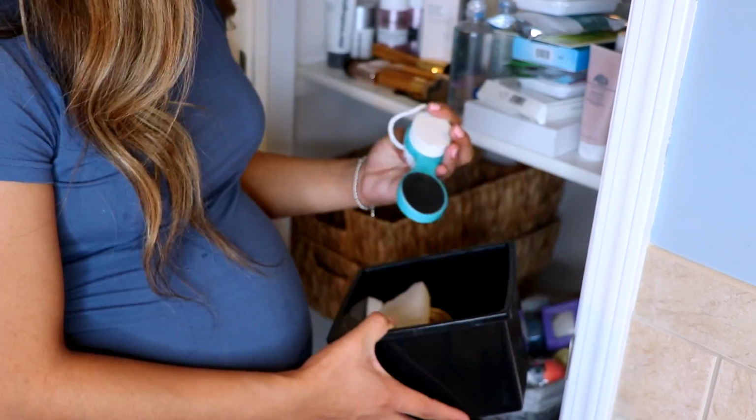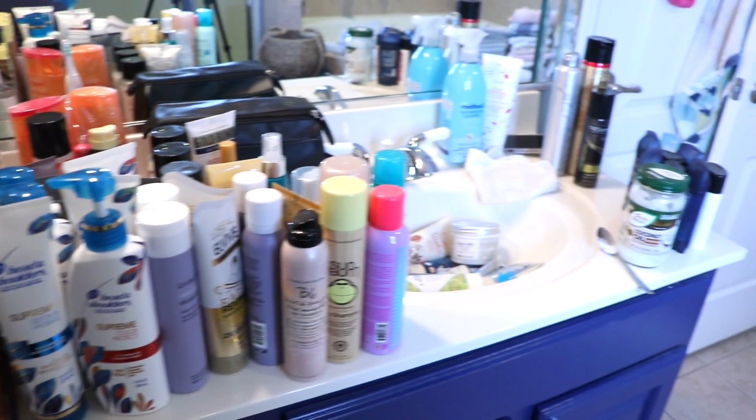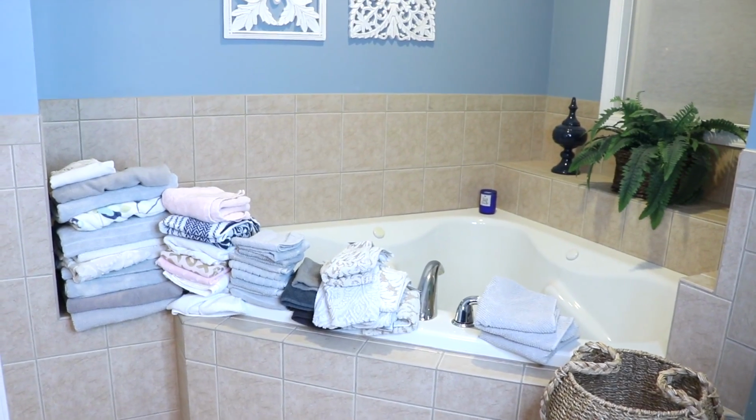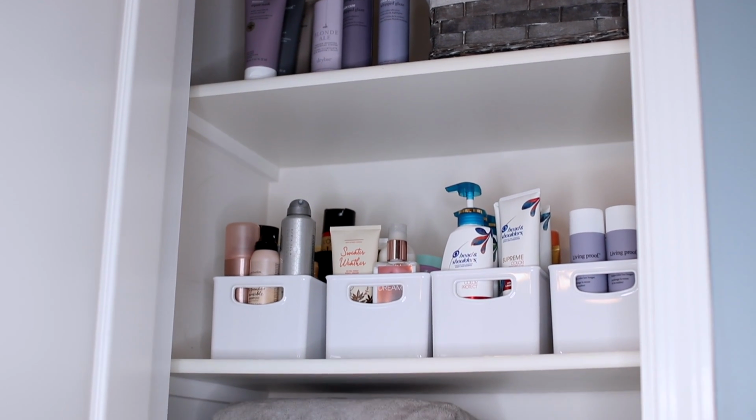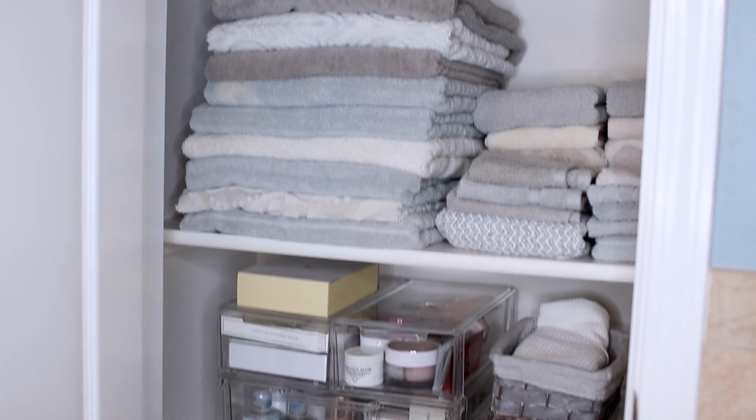And this is what it looked like afterwards. So half of the products I did keep and the other I did donate, as I mentioned. And this is how it all turned out once I was done, making sure that I had everything that I wanted and that I wanted to keep.